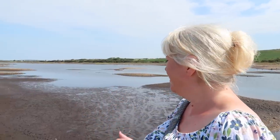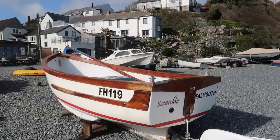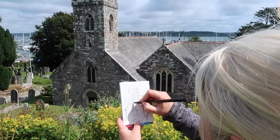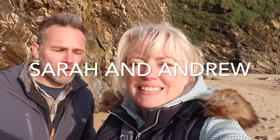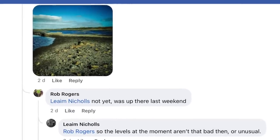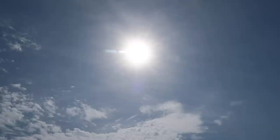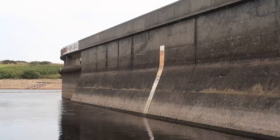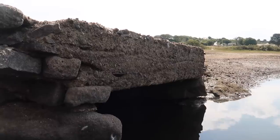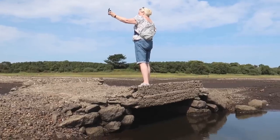This is Stithians Reservoir. Paradise private beach. We've seen a few posts online about the water level here, and we're in a bit of a drought. The UK has had the longest period for years of dry weather, hot too, and we wanted to come up and find out for ourselves. We're actually stood on an old bridge that's normally underwater. In fact, I would normally be underwater. Let's go and investigate.